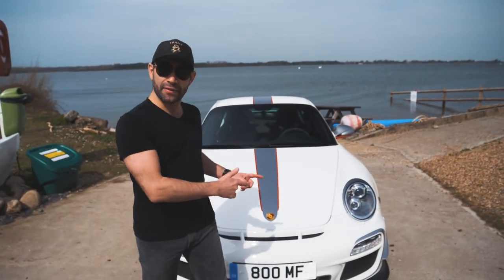And I've brought along my GT3 RS 4-litre. Now, the white one hasn't been out that often because I don't take it out a lot. So I thought I'd show you around the car, talk about the car and why I love this car so much, and talk about what I love about naturally aspirated engines. So this, if you don't know, is one of 600 made between 2011 and 2012.